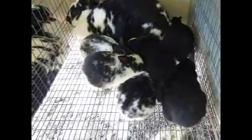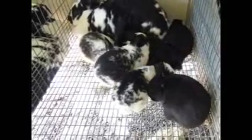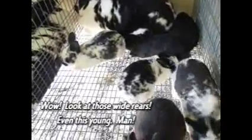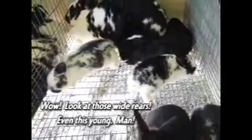So we are down to 6, and look at that, perfect litter. 3 black and 3 broken black. And of course these guys will all carry a dilute gene because their dad is broken blue. And look at that. I mean, just look real good, don't they? They're at that cute little hamster stage, and they're actually just starting to come out of it.